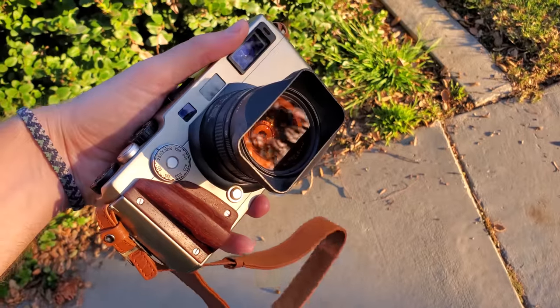You can actually purchase a tungsten to daylight filter. The one I have here is an 85B filter. Once you slap that bad boy on the lens, you can shoot tungsten film in daylight. It's magic. If only the 85B filter solved all my problems in life.